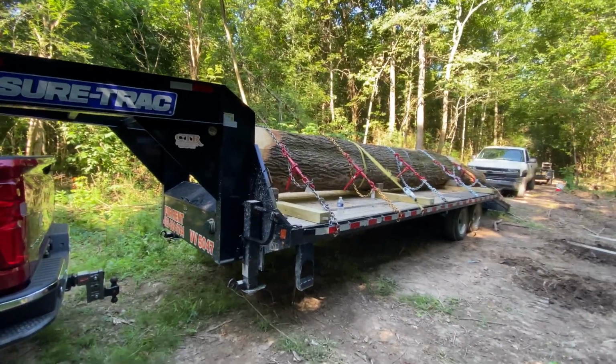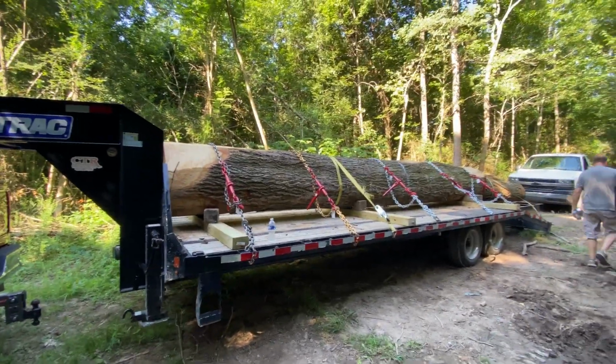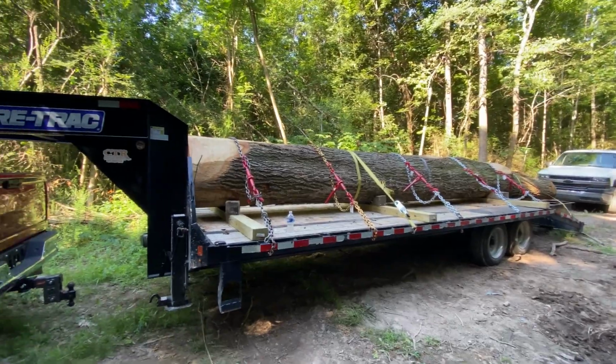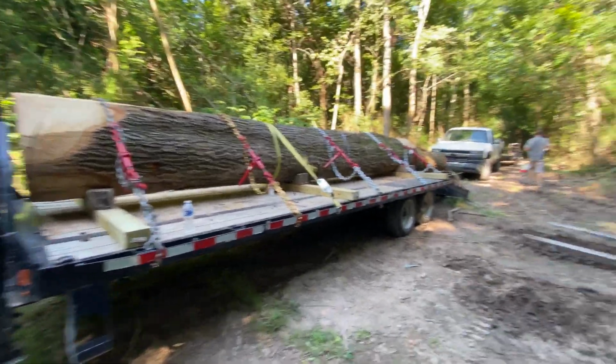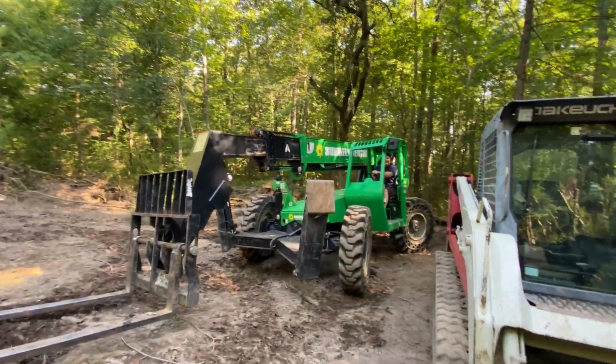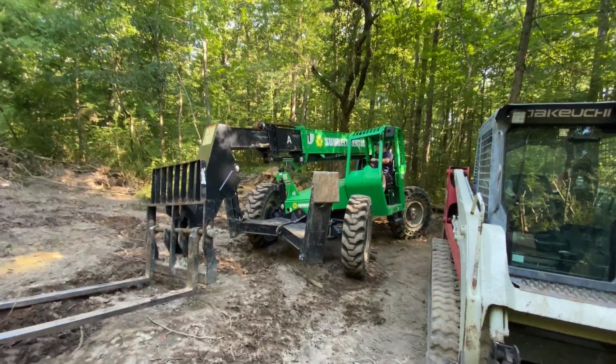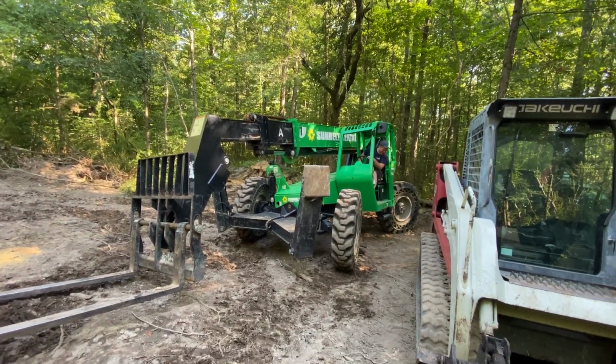All right, so we got her loaded up, chain down. A lot more chain on there than we need. So now we got to back out of here. He's gonna go first in case we get stuck. A little teeter-totter, so you stay level on the side of the hill. Your Honda needs that.